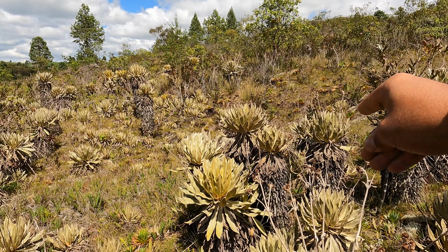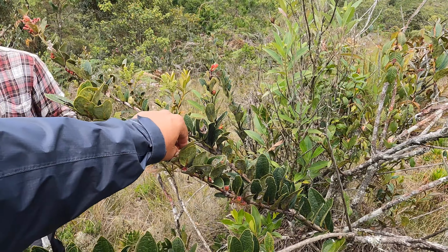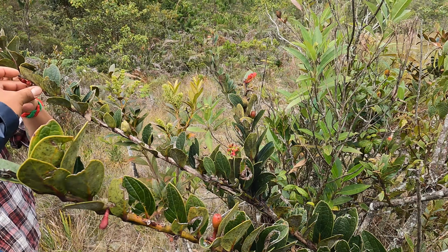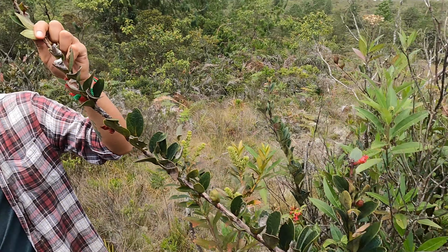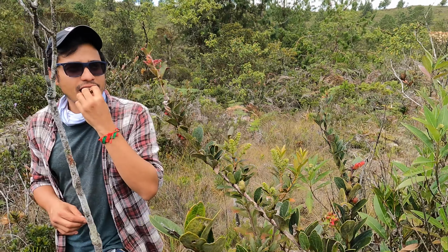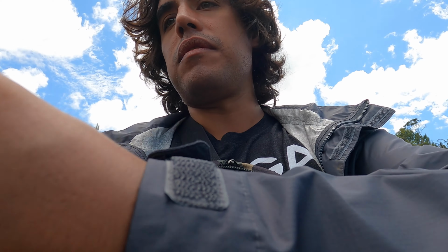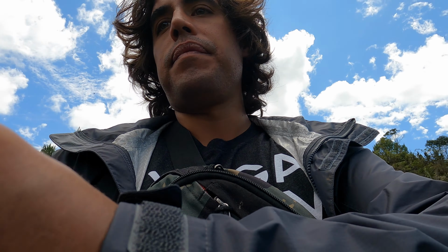Yeah, I was looking at it on the drive up here, and I'm like, I want to try this. Let me see. More red, yeah? The little one. Let me try one from the top. The birds share this plant with us. It's a little bitter. Let me try this. Don't eat a lot, because it's a little bitter.